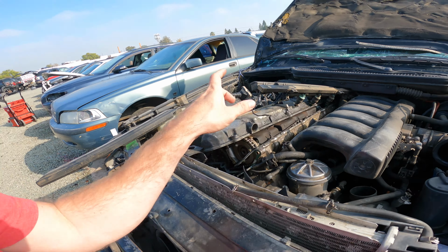There are like chunks of metal in this. Oof. And it's probably not worth it then, dude. I don't think so. Yeah, that's not something you want to get in your motor. I might actually mess up my motor if I put my stuff in.